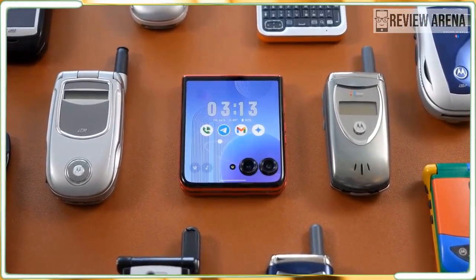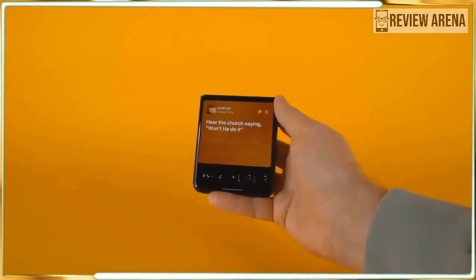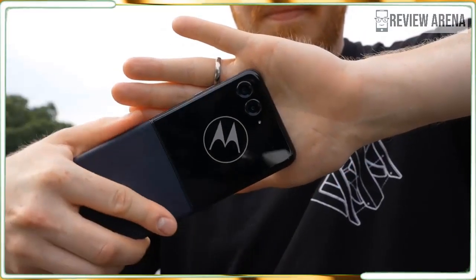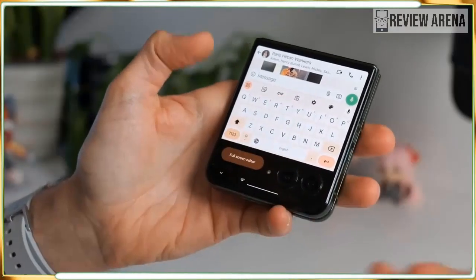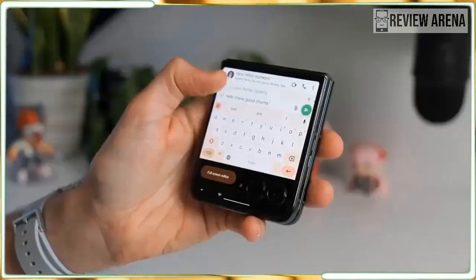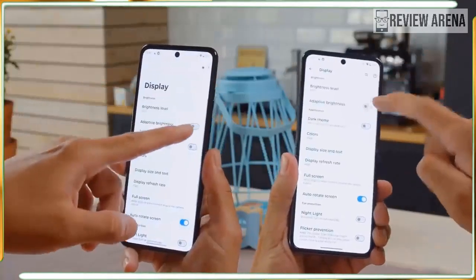The Motorola Razr Plus 2024 is the first phone with the new Qualcomm Snapdragon 8s Gen 3 chipset that was announced earlier this year. It's a step down from the Snapdragon 8 Gen 3 processor found in phones like the OnePlus 12, but Qualcomm says it can still handle more AI tasks than older Snapdragon platforms. I found performance to be acceptable for non-AI tasks, and battery life was excellent on this new platform.